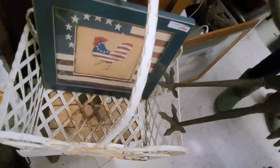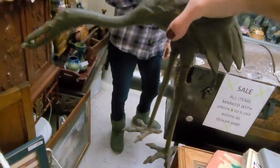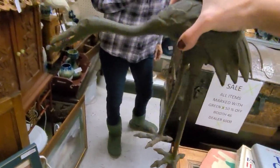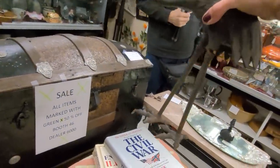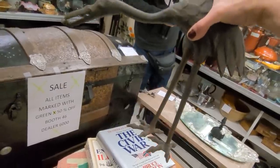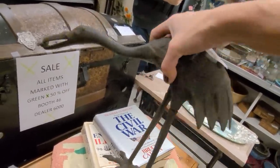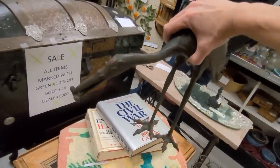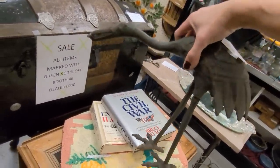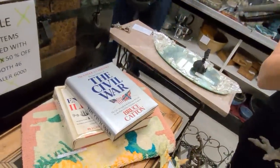Gammy legs? Oh, he's not. He's articulated. Did I just learn a new word? Gammy is like lame. Okay, I like it. Look at him. It's a heron with a fish. Oh, he's so good. I absolutely love this guy. He's 42, and I think he is going to have a new home in my border. Ta-da! So, thank you!